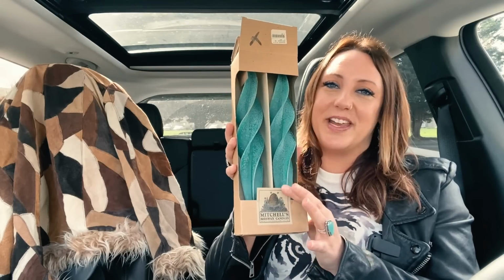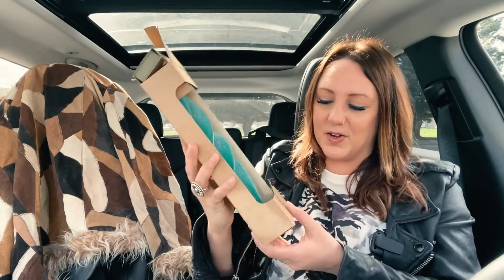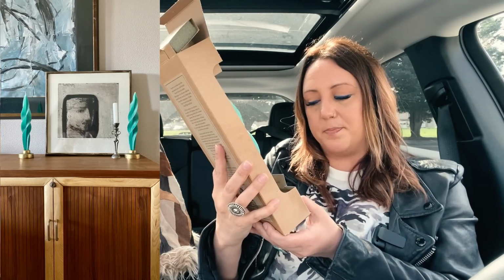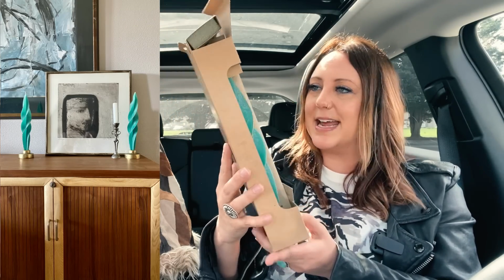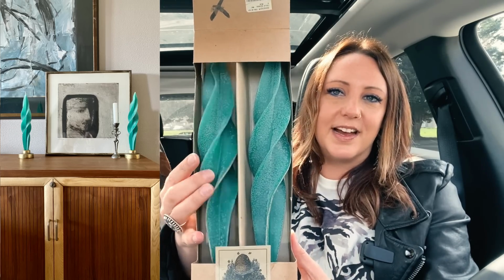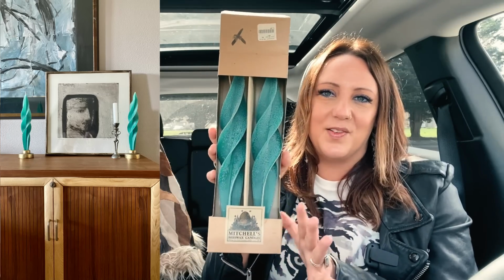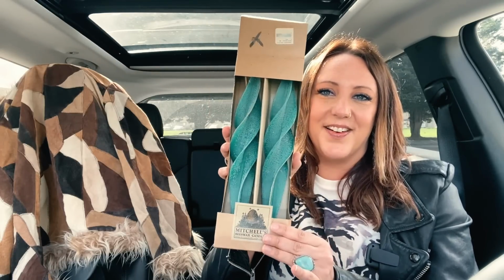I get almost all of my candles from Goodwill. It is such a savings compared to buying them new. These ones were Mitchell's beeswax candles since 1982, and I feel like they had a really fun and funky design and that they would add a nice splash of color. So I'm going to put these in a couple of my candle holders at home and see how they look.